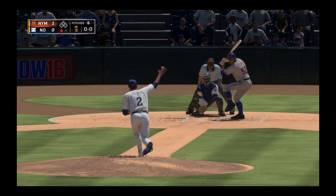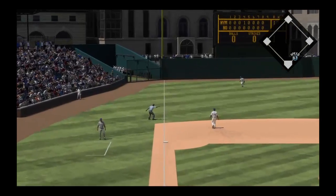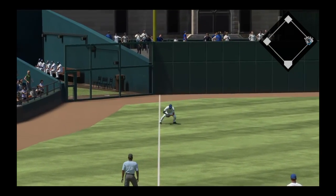Here's Yoenis Cespedes. Grounder down the line at third. And that's in for a base hit. He's 2 for 4 now.